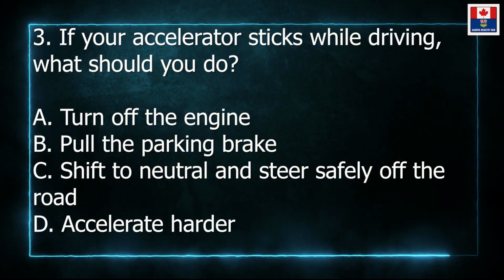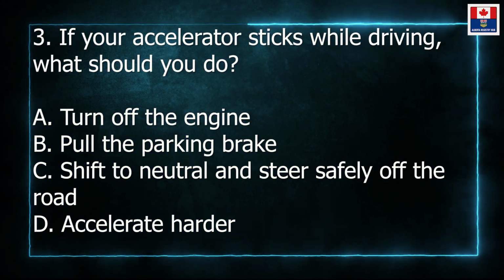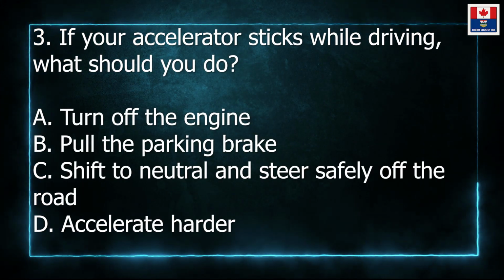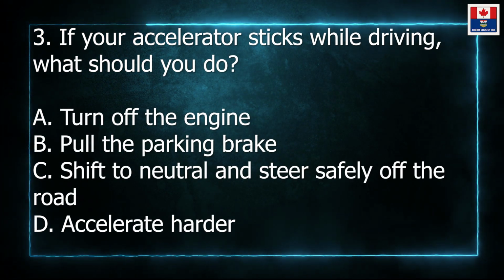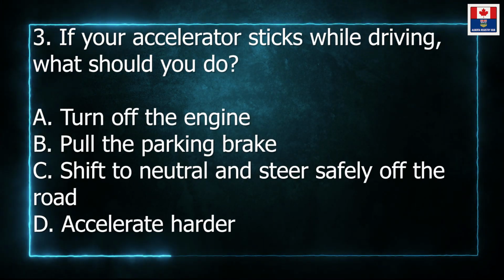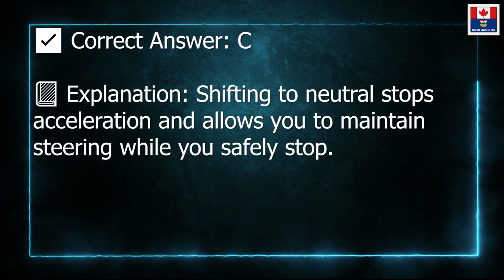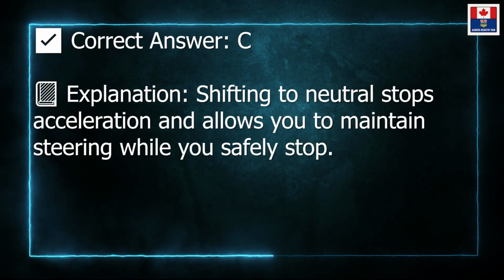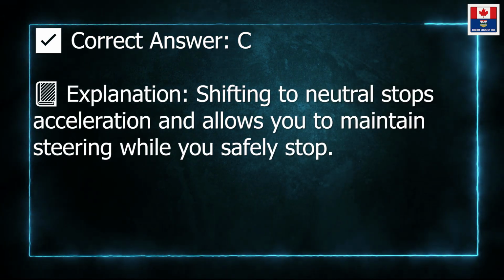3. If your accelerator sticks while driving, what should you do? A. Turn off the engine. B. Pull the parking brake. C. Shift to neutral and steer safely off the road. D. Accelerate harder. Correct answer, C. Shifting to neutral stops acceleration and allows you to maintain steering while you safely stop.